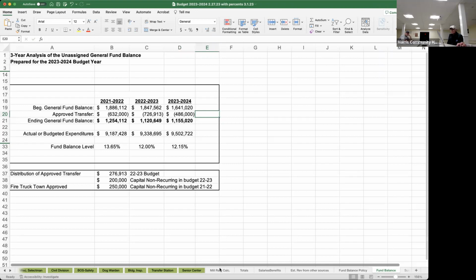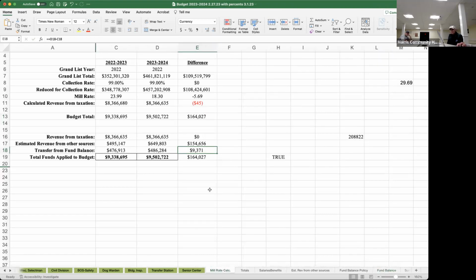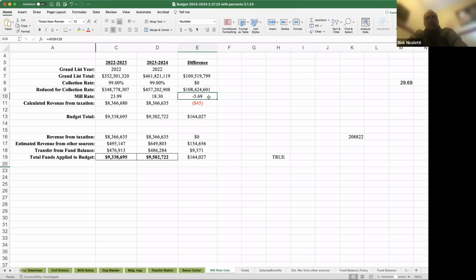If you go back to the mill rate, so if you just change that 486 to just a flat $486,000, so we're dealing with the same number, the mill rate would be 18.3 to be flat to last year. Now, again, that's not going to be flat to everybody. That's flat to the dollar amount, but it's a darn good argument of not raising the budget, not raising taxes.